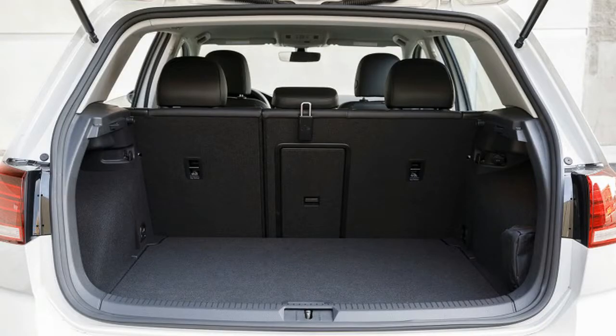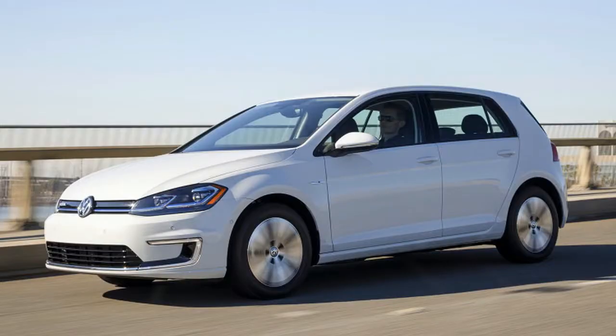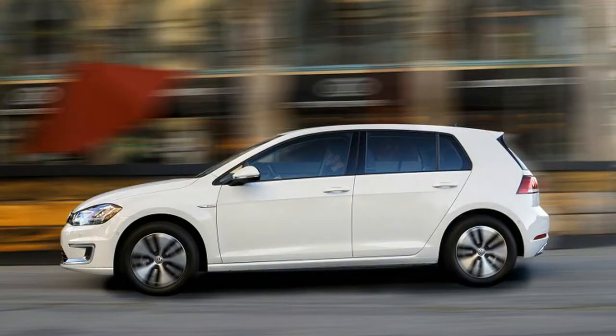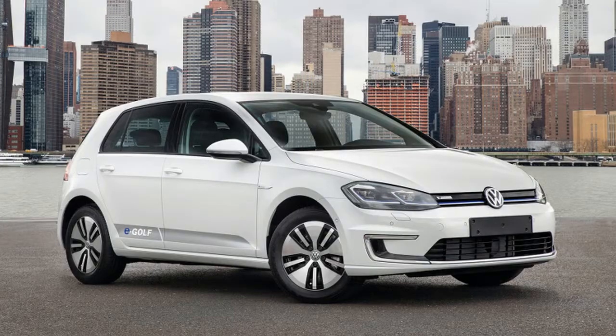At the top of the e-Golf pile is the Premium. This model promises an advanced driver assistance package: adaptive cruise, forward collision warning with automatic emergency braking, lane assist, blind spot monitoring and more, and the rad 12.3-inch Volkswagen digital cockpit instead of the dual binnacle instrument panel. VW said that this will be a late availability package. We estimate that this particular trim will be just about $30,000 once the tax credit is counted.